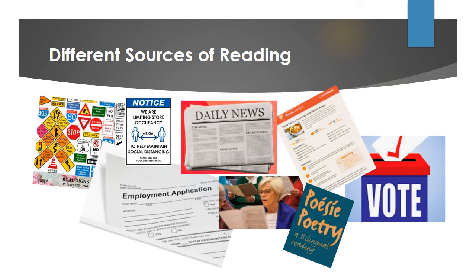Children need to learn to read for many, many reasons. Reading is all around you. Here are some different sources of reading material: job applications, newspapers, voter pamphlets, traffic or other signs, recipes, song lyrics, just to name a few. It is also important to remember that reading in more than one language is very beneficial.